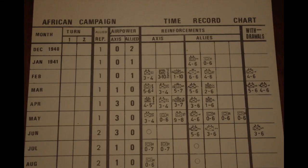So there's a separate chart in the box, which is called the Turn Record Chart, and before you turn every move, you look at this to see if you'll get replacements, if you'll get air support, and in fact, if you'll have some withdrawals, like some of the Allied units get taken away early in the game, so you can't use them. I believe they went off to Greece to try and rescue stuff that didn't work very well. Sadness. Because I wasn't paying attention to that. Yeah, surprising for the commander, as it probably would have been in 1941. They probably didn't expect to get their stuff taken off them in the middle of a fight.